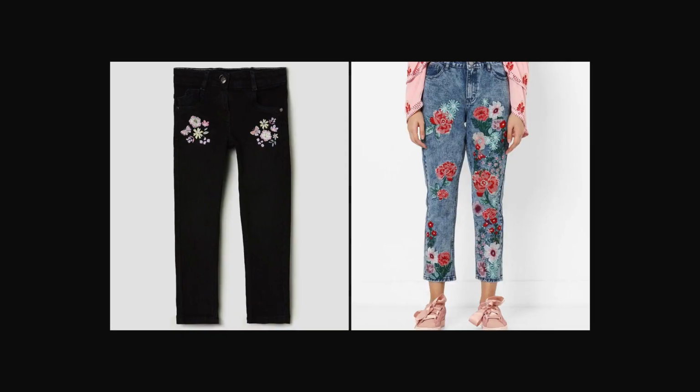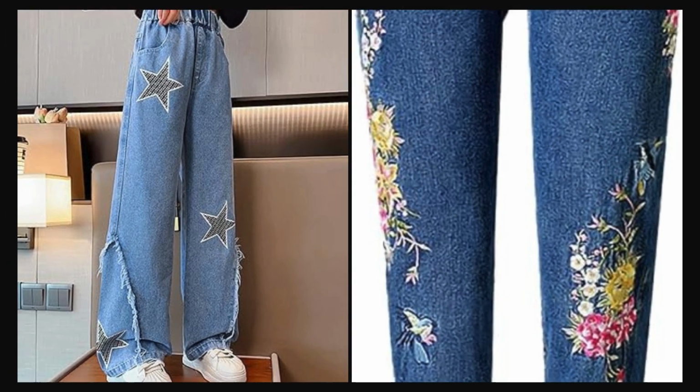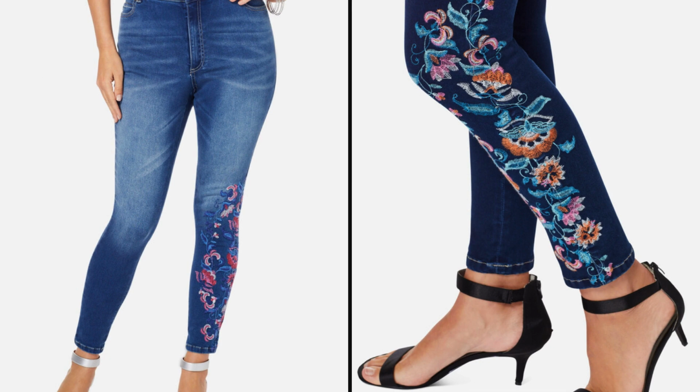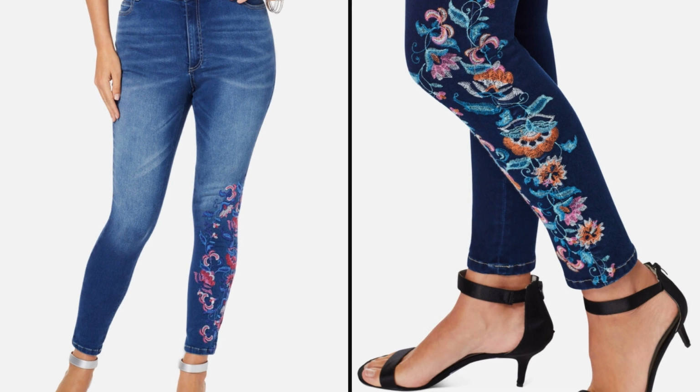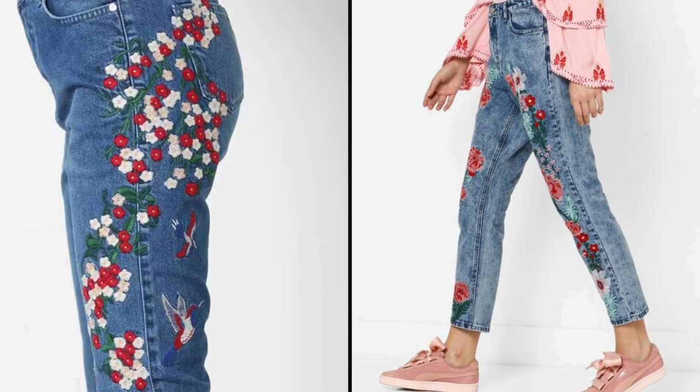In essence, ladies' embroidered jeans are more than just a garment, they are a celebration of creativity, culture, and conscience. They embody the beauty of craftsmanship, the power of self-expression, and the importance of mindful consumption. With every stitch, they weave together a story of resilience, diversity, and the enduring spirit of womanhood.